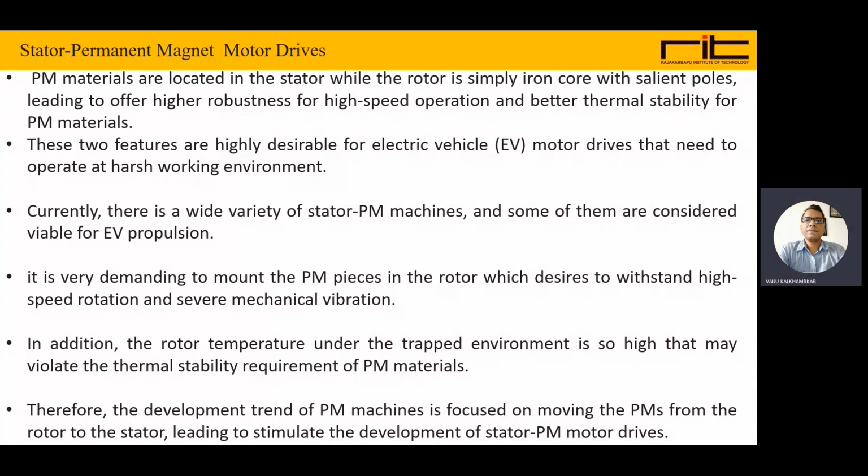There are a wide variety of stator permanent magnet machines, and some of them are considered viable for electric vehicle propulsion. It is very demanding to mount the permanent magnet pieces in the rotor, which needs to withstand high-speed rotation and severe mechanical vibrations. In addition, the rotor temperature in the trapped environment is also high, which may violate the thermal stability requirement of permanent magnet materials.